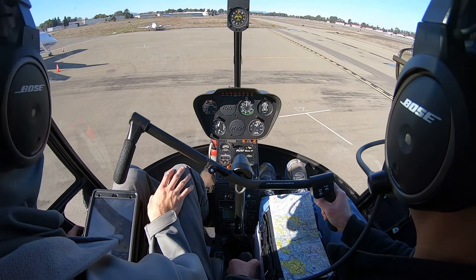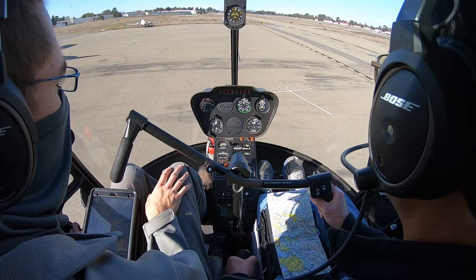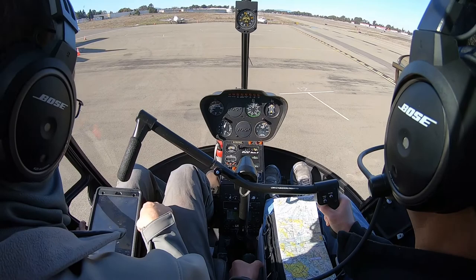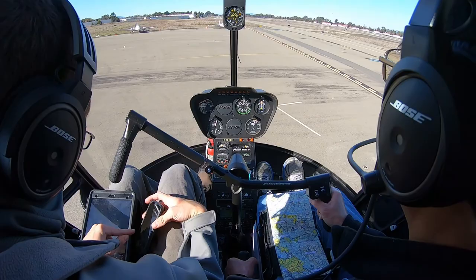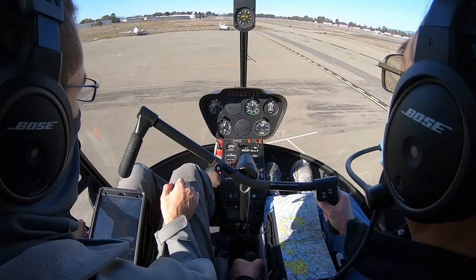Juliet. Hayward Tower, helicopter 2900 Hotel at Meridian, requesting right crosswind departure with Juliet. Helicopter 2900 Hotel, Hayward Tower, right crosswind departure approved, remain below 1,500 until east of three crosses. Taxiway Zulu, clear for takeoff. 2900 Hotel.